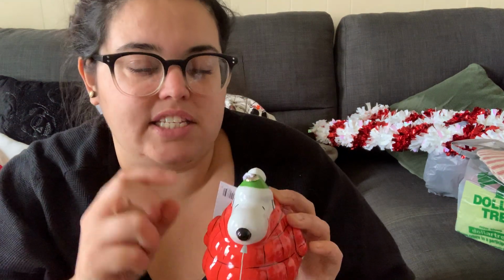Joe has 28 ornaments. He's going to be 29. He should be getting a 29th one soon. He has an ornament from every single year of his life. I thought that was an extremely amazing tradition. And his mom marks it, so like on the foot or whatever it is at the back, each one has a year.